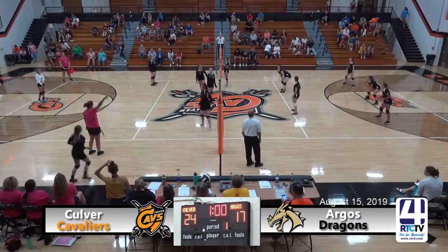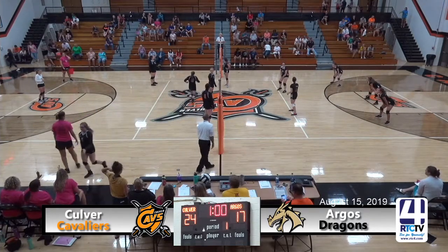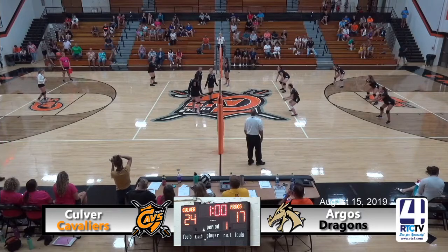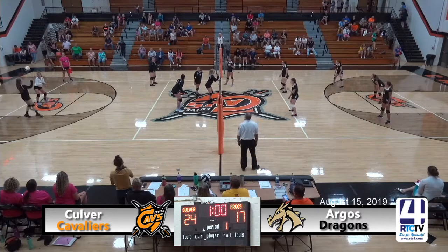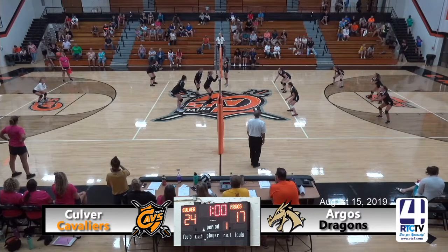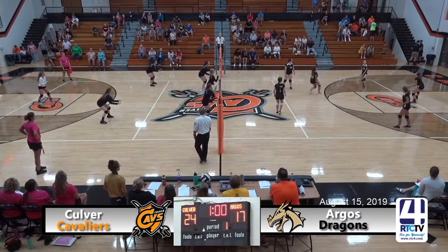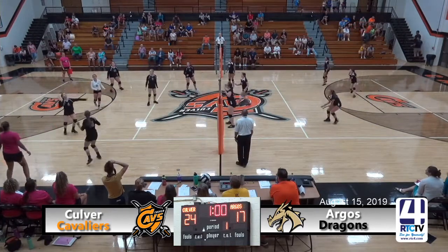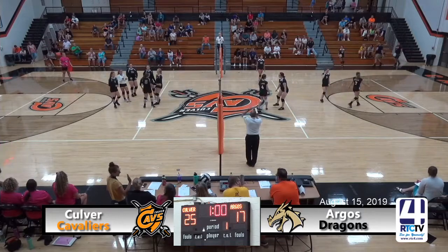Megan Pearl looking to score the final point, but before we do, Anna Lewis back in for Marissa Milam. Pearl decided to take a second look at that. Up and over. First touch good by the Dragons. Managed to get the ball over in three. And point Cavaliers.